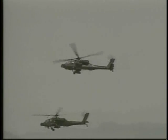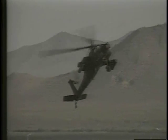Laser designations may be provided by the Apache's own TADS, by a designator on the ground, or by a scout helicopter. In whatever version, the combat-proven Apache continues to reign as the world's most awesome attack helicopter.